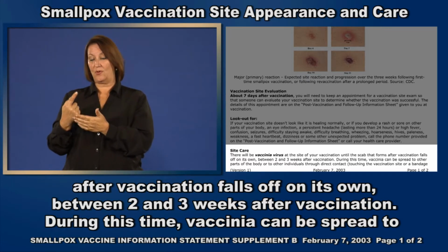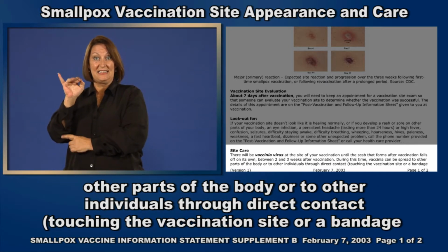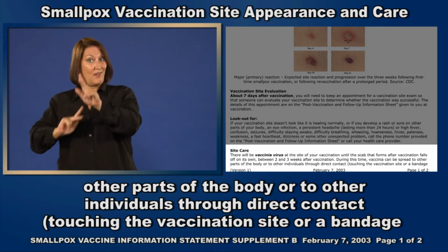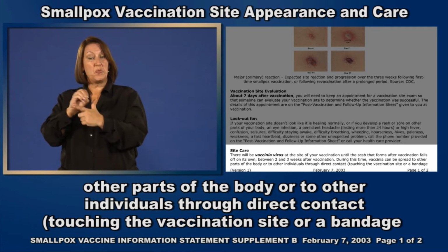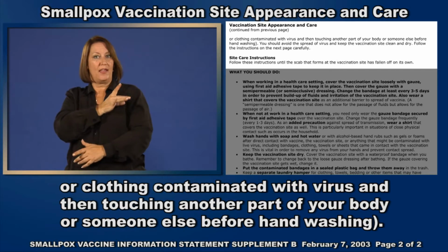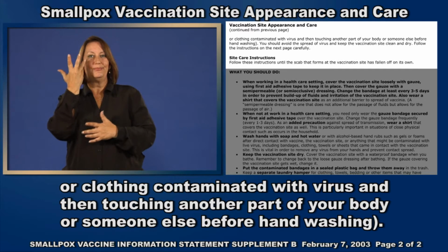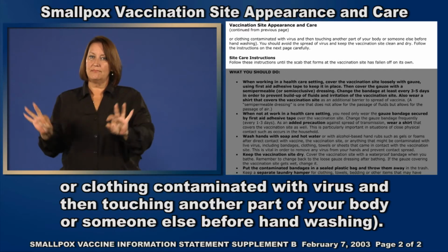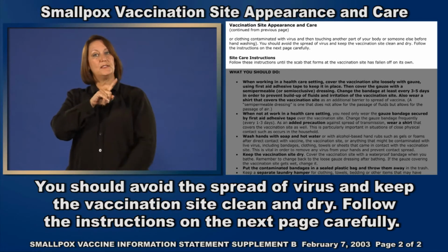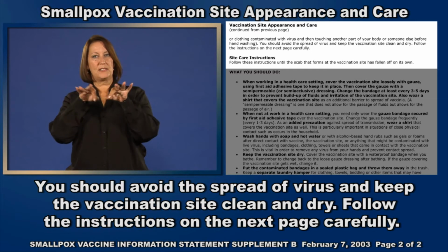During this time, vaccinia can be spread to other parts of the body or to other individuals through direct contact, touching the vaccination site, or a bandage, or clothing contaminated with virus and then touching another part of your body or someone else before hand washing. You should avoid the spread of virus and keep the vaccination site clean and dry. Follow the instructions on the next page carefully.